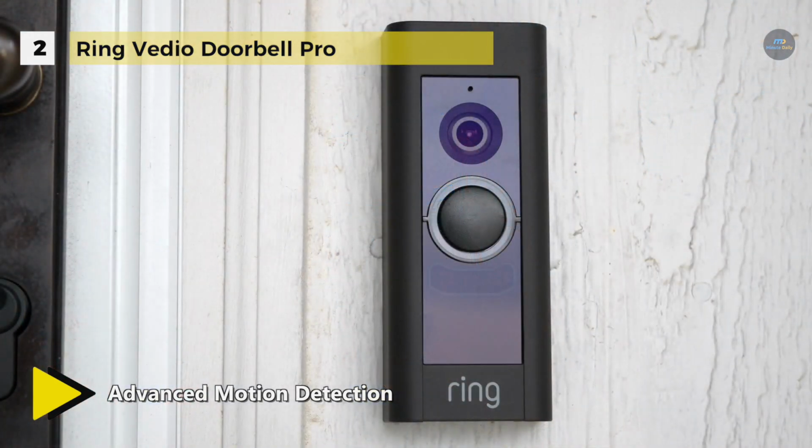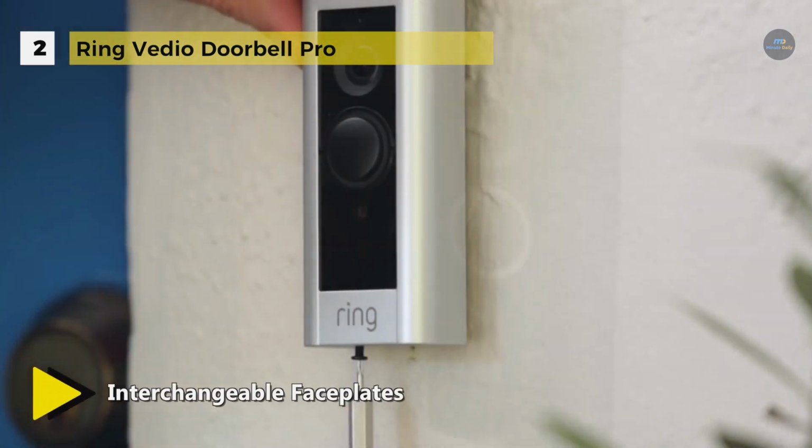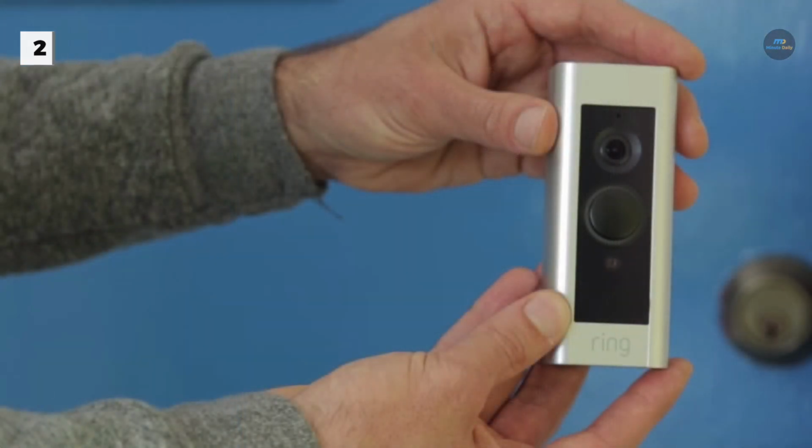Also, it provides two-way audio with noise cancellation with crystal clear 1080p HD video. It helps to maintain a clear view of your home's entrance for optimal security. Besides, the optional cloud recording lets you view the footage at a later time.